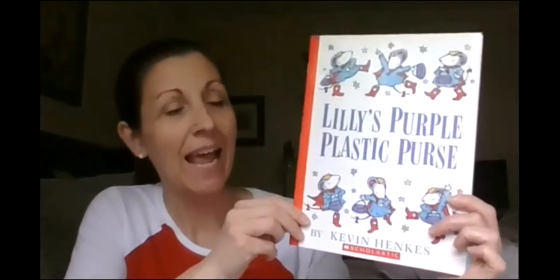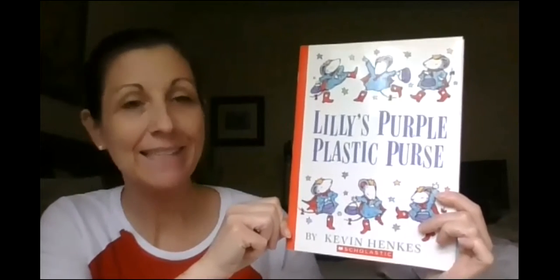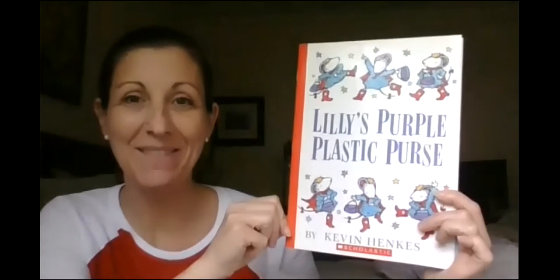Hi readers. This week the book that we're going to be focusing on is Lily's Plastic Purse. It's written and illustrated by Kevin Henkes. And if you look at this main character, Lily, if she looks familiar, there's a reason why. We've read a few books written by Kevin Henkes, namely Sheila Rae the Brave and Chrysanthemum from back at the very beginning of kindergarten. And this is another book that was written by Kevin Henkes.